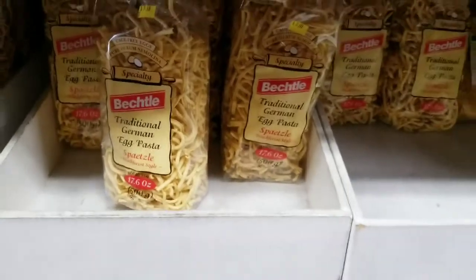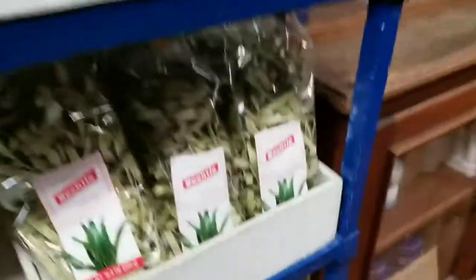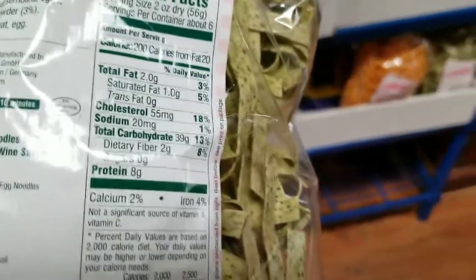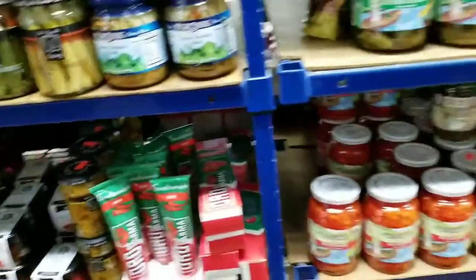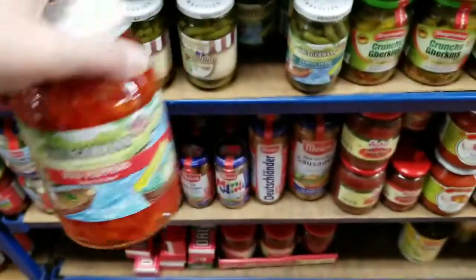Traditional German egg pasta. Yum. Look at this one. Noodle that has 55 milligrams of carbs. Not good. Sodium. Red peppers. How much is that? It's only $5, less than $5. Yum.